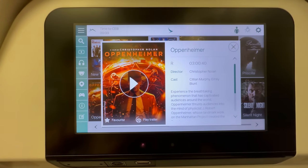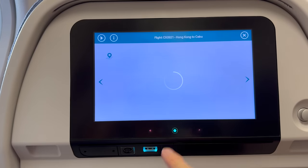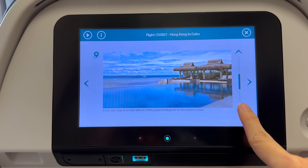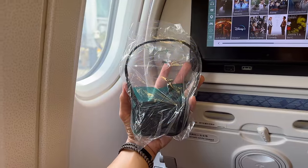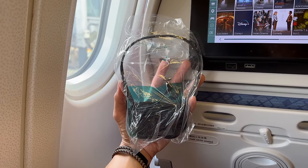Oppenheimer. 6'4" is a science nerd, so he's going to watch Oppenheimer. The in-flight map is interactive. There's also information about your destination. Complimentary headsets are available and you'll find them in your seat pocket.